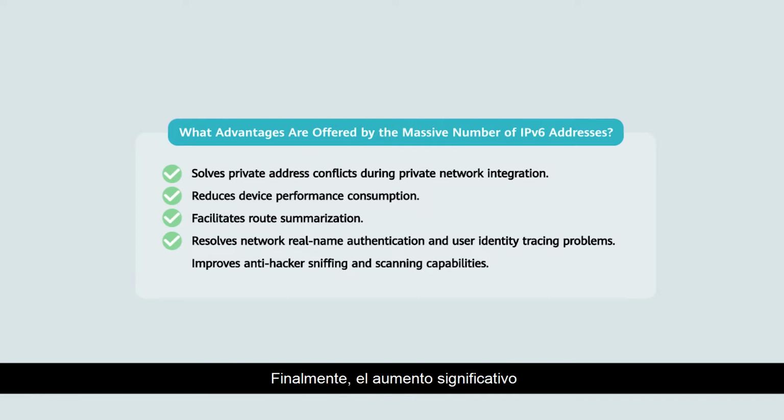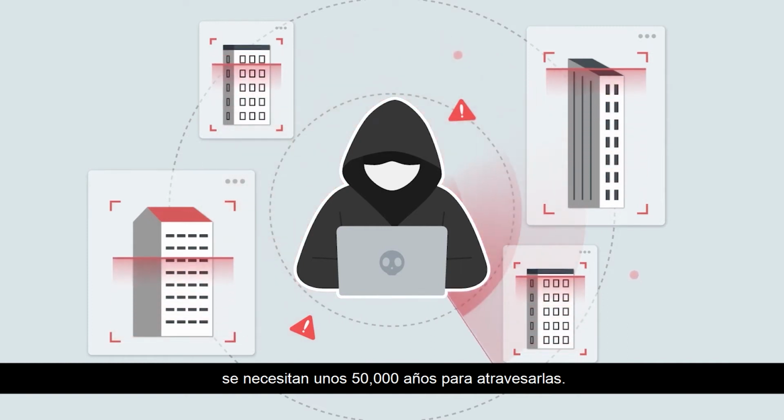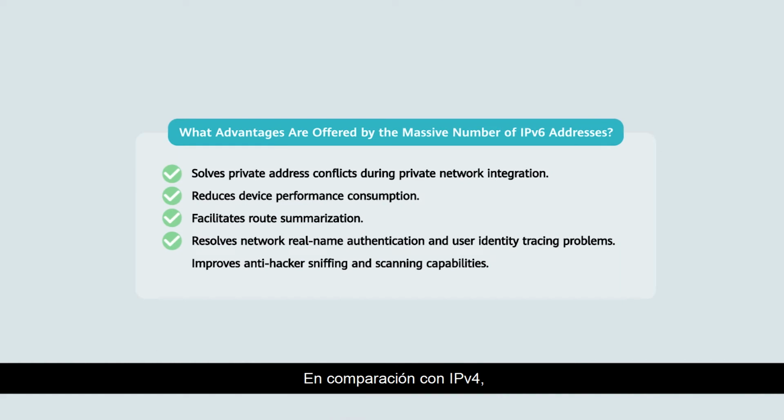Finally, the significant increase in the address space enhances security. The length of an IPv6 address is up to 128 bits, which reduces the possibility that service systems are scanned by Internet detection engines. For a 64-bit network prefix, there are 2 to the power of 64 addresses on a network segment. If an attacker scans addresses at a rate of 10 MB per second, it takes about 50,000 years to traverse them. Compared with IPv4, IPv6 greatly improves anti-hacker sniffing and scanning capabilities of addresses.